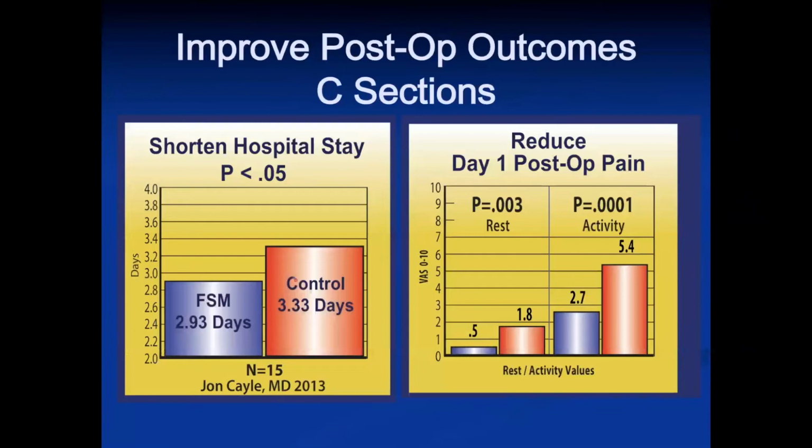And he used FSM after C-sections, and FSM patients get out of the hospital about a third or a half a day sooner, have shorter hospital stays, and more important, have less pain at rest and activity. So if your pain level's at 3 after a C-section with no medication, that's a thing. You can walk better, you can take care of the baby better, you recover faster.